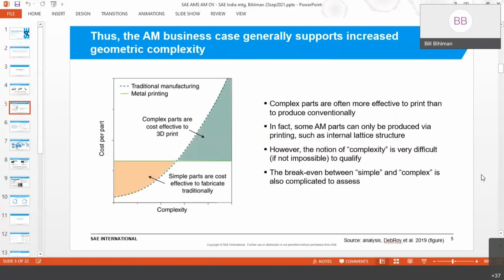Therefore, the AM business case generally supports increased complex geometry. So this plot here shows cost on the left, complexity on the bottom. And as you move from left to right in increasing complexity, you realize there's this inflection point where all of a sudden it becomes cost effective to print parts and not machine parts. And this is a bit of a notional graph clearly, but it's interesting because you enter into a realm like we've talked about with things that you can't machine. So there's a part of this chart that isn't represented with regards to that space where you're printing parts that you can't. So single parts, there is a business case that we'll talk about with low volumes, but in general, high volume, simple parts are typically not cost effective.